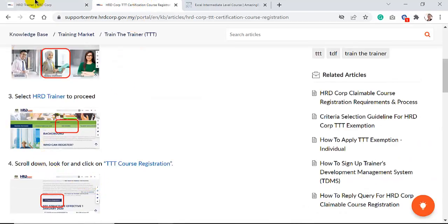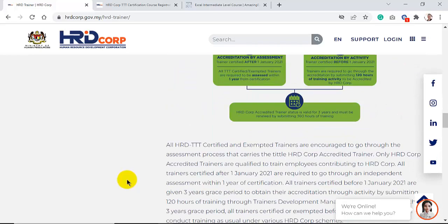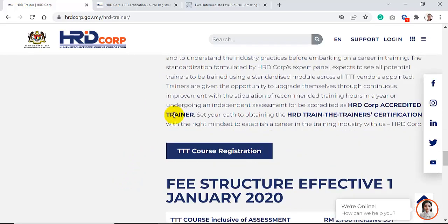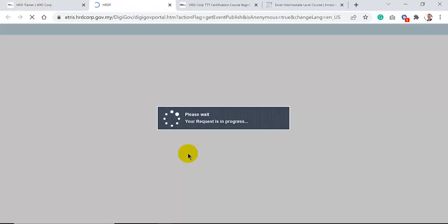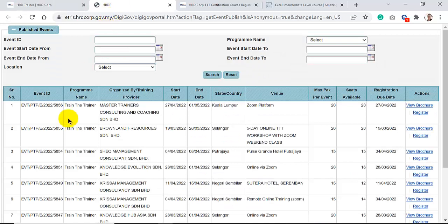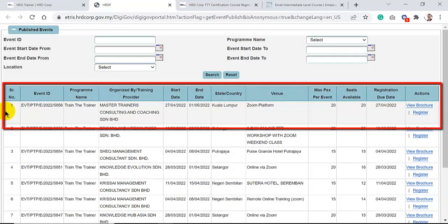Scroll down, look for TTT course registration. So maybe somewhere here, trainers, oh yeah, here. So this is the one, TTT, and the fee structure is right here. And say for example, wow, my performance coach right on the top there. So you can go for this Zoom platform.